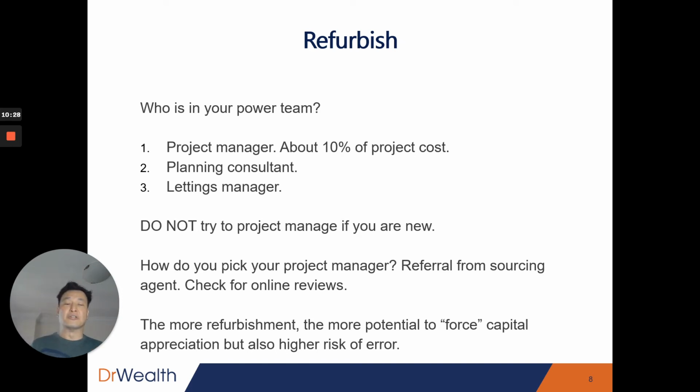Usually from referral from the sourcing agents, or you can check online for reviews, and there are many other tricks as well. One thing you need to note is that the more refurbishment, the more potential to force capital appreciation, but also there's a higher risk of error.